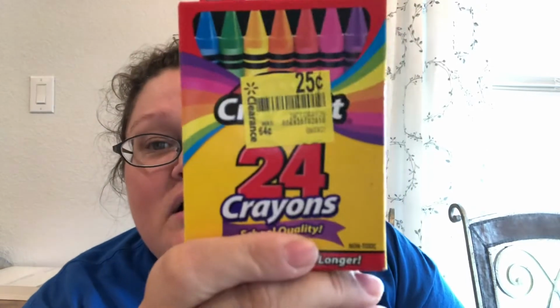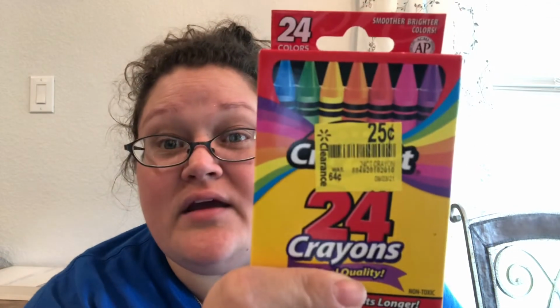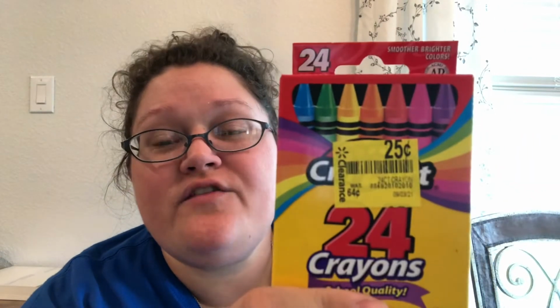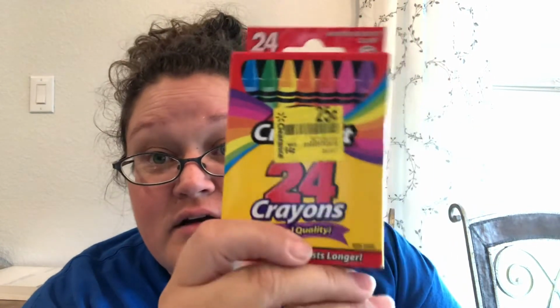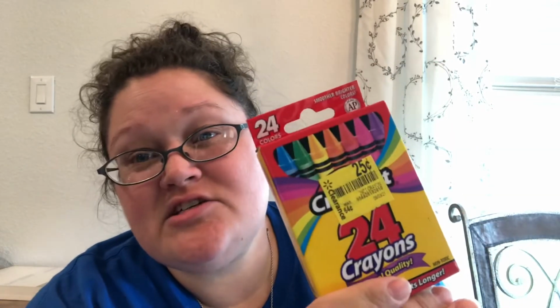And then these, I know, again, not the greatest deal, but 25 cents for 24 crayons is worth it to me. Typically, they're 64 cents. I think for back to school time, they put them on sale for 50 cents. So 25 cents to me is a good deal. Again, these were in 2 different places in my store, in the school supply section, and then near the toys section, there's an aisle of kids arts stuff. These were also there, but they were not clearanced. Only the ones in the back to school clearance section.